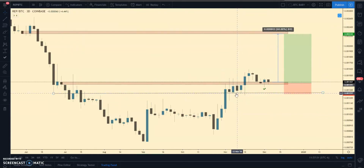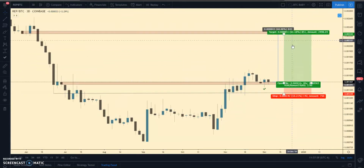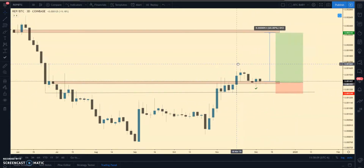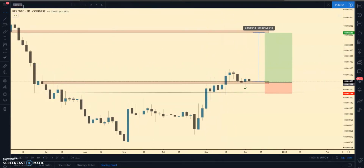See, price has been acting pretty favorably. If it does go below there, I'll take a little bit of a loss, but it's a risk I'm willing to take with a 60% potential gain. Price is acting relatively well as long as it stays above here. I'm happy. I think this could be a good trade.